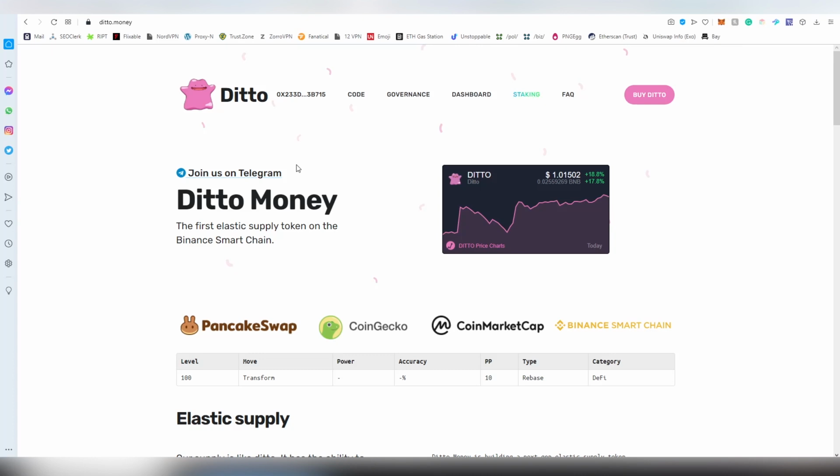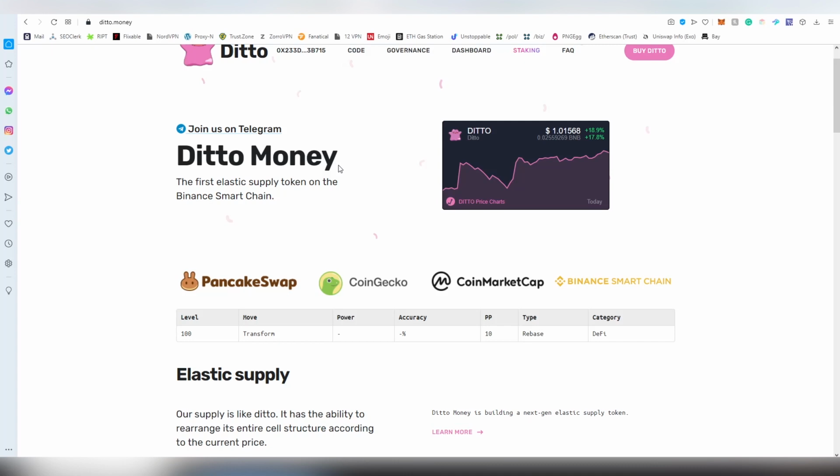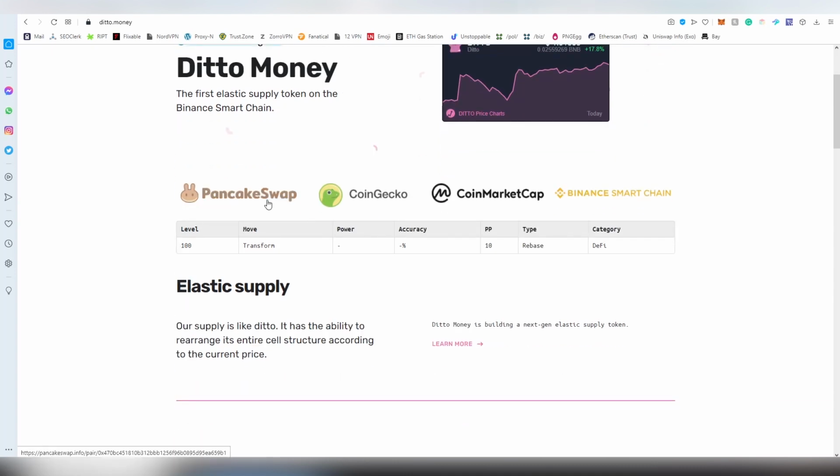And that's why it's really ideal to hold Ditto.money over the other elastic supply token options, because the Binance Smart Chain has such low fees, like below 1 cent most of the time, and that allows you to maneuver and trade it more affordably time and again, multiple times a day. And for the people who are holding less than $100, that can be a significant profit margin that they can make versus doing that on Ethereum. So that's why I'm really excited about projects like these, which need the benefit of low transaction fees.